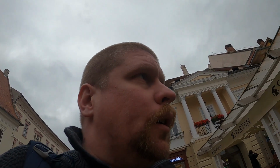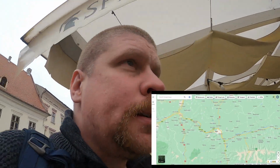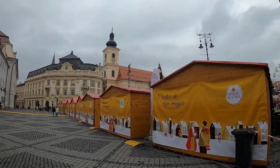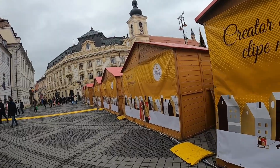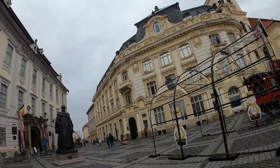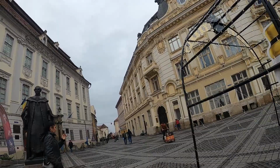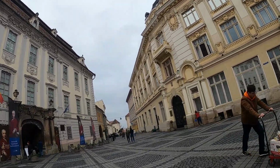It's in the old fortified Saxon town of Sibiu in Romania, Transylvania region. See, the Christmas market's already going up. Seems like everywhere gets into the Christmas festivities earlier and earlier each year. Last year in 2019, I did. I've got a train to catch back to Budapest at 11 tonight. Other than that, time to kill.